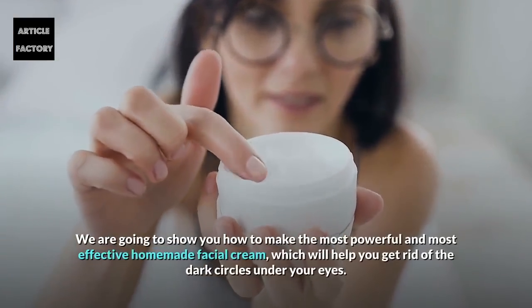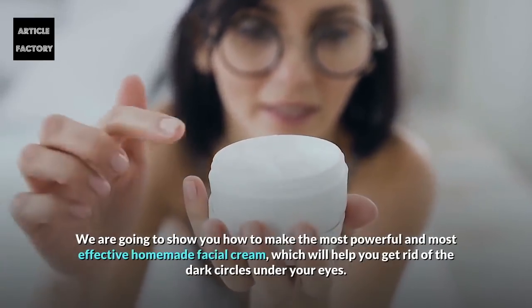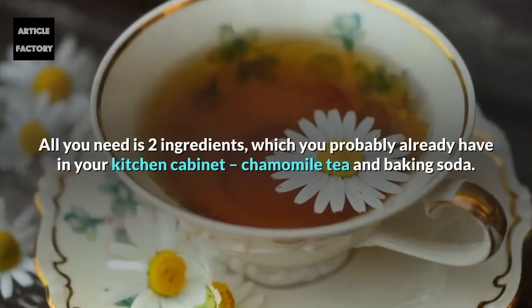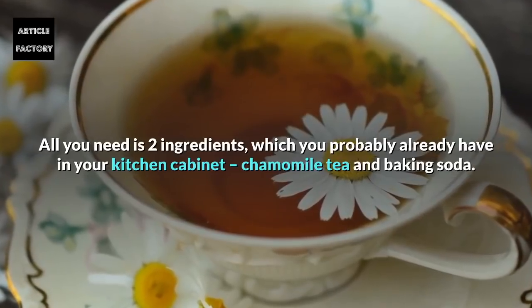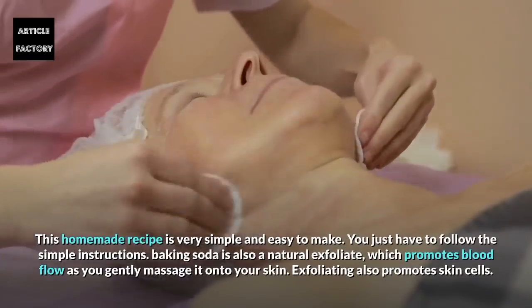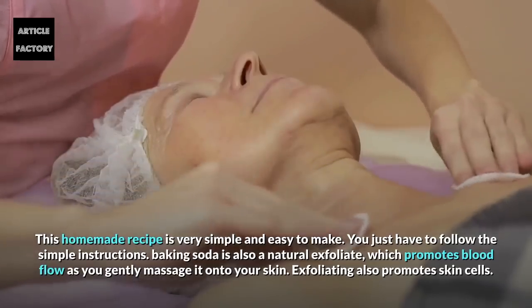We are going to show you how to make the most powerful and most effective homemade facial cream, which will help you get rid of the dark circles under your eyes. All you need is 2 ingredients, which you probably already have in your kitchen cabinet: chamomile tea and baking soda. This homemade recipe is very simple and easy to make. You just have to follow the simple instructions.